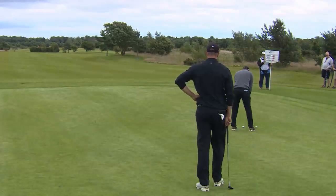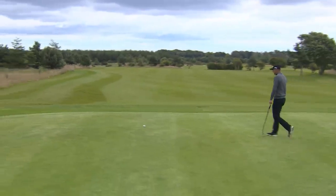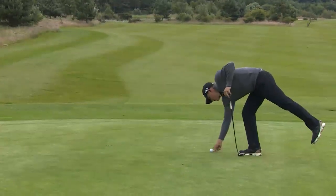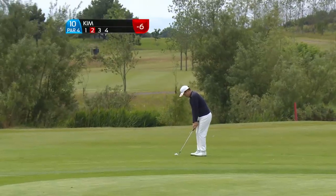And Marsh is in the metaphorical mire here. Oh no, that is not the kind of putt you want for a double bogey. Yeah, that's a bit of a mistake there. Maybe just a lack of concentration. I'm not too sure. Just got the line and pace wrong. Now Kim second.